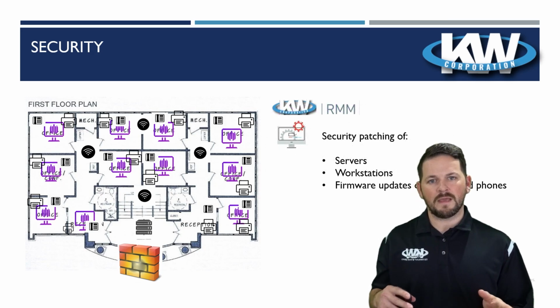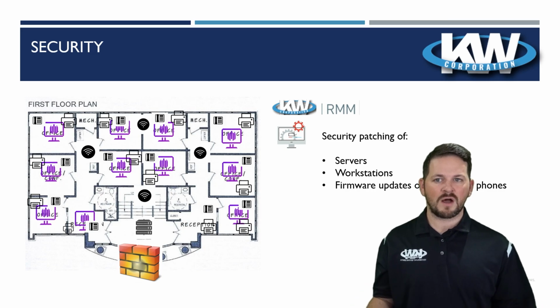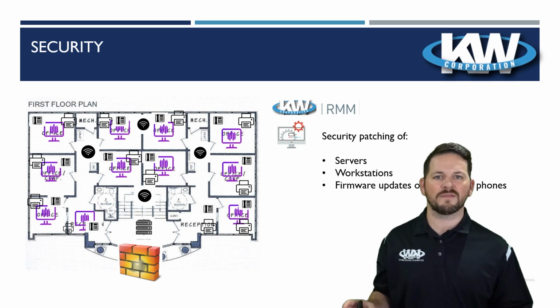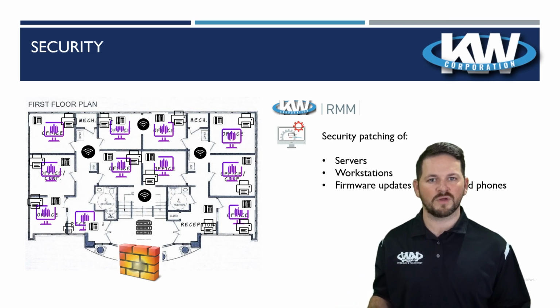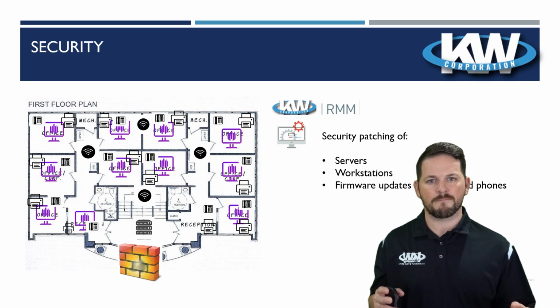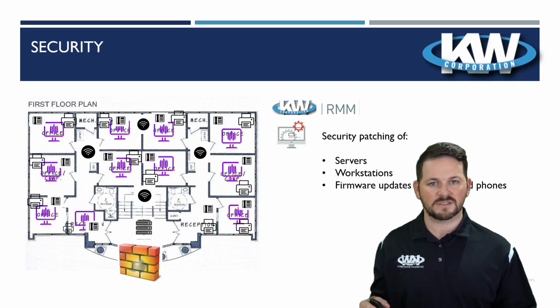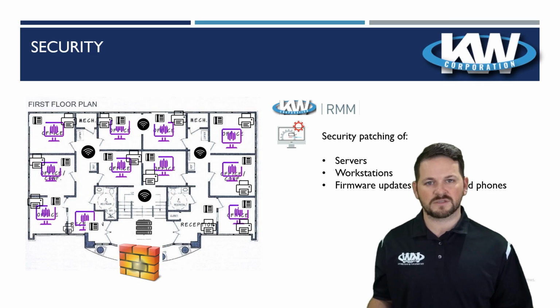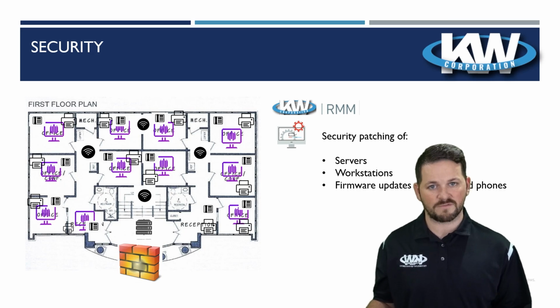So again, not one solution fits all, for your printers, your phones, anything else that could be on the network. Vulnerabilities: companies are patching their products on a monthly, even a weekly basis, especially if there are security vulnerabilities. So with our management system, a software solution, we're managing everything and monitoring everything.